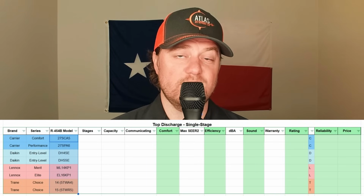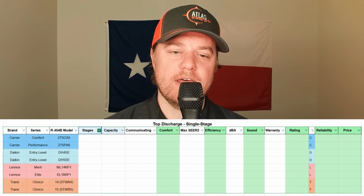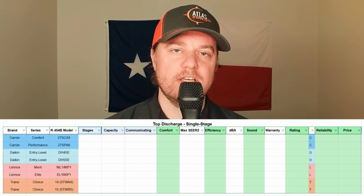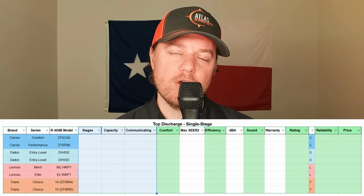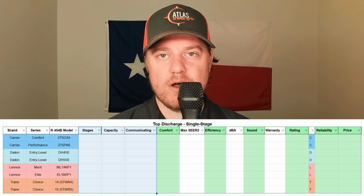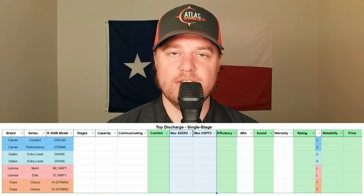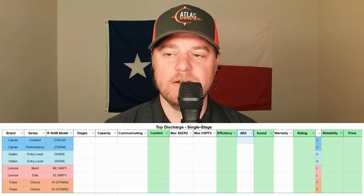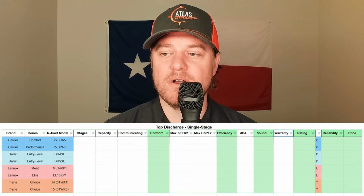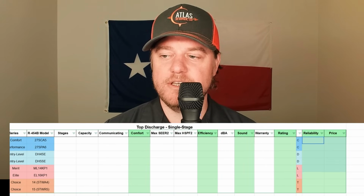in this list. And that's because their straight cool units are going to be fairly similar to these. This first section here that has to do with staging, capacity, and communicating all have to do with the comfort of what these units are able to provide. So temperature control, humidity control, and so on. This next section here has to do with the efficiency of the systems, and HSPF for heating efficiency. After that, we're going to look at how loud these units operate, what kind of warranties they offer. Then from there, we're going to look at the overall reliability and pricing.